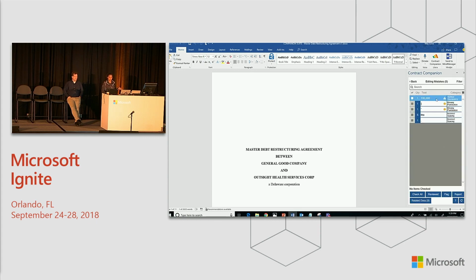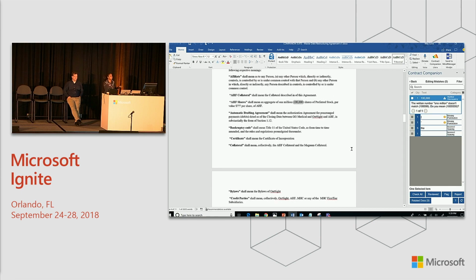So I'm just going to click one. And it actually takes me to that spot in the Word document. We're using Office.js APIs here. And it says, hey, you wrote out 1 million, but you actually put 100,000. So now, to avoid that mistake, I can go ahead and make that change.